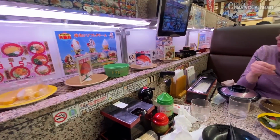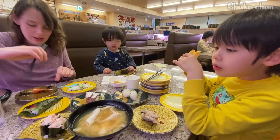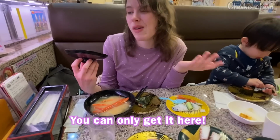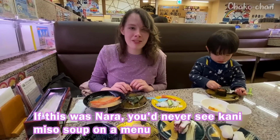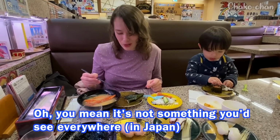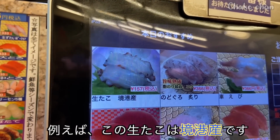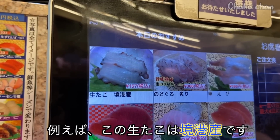あ。お、11名さんの。 お、これ誰が頼んだ？カニ。うん、カニの味噌汁だよ。ここしか食べれない。 それは言い過ぎ。それは言い過ぎや。 言い過ぎだけど。普通にメニューにあるからね、他の奈良県だと入ってないね、メニューに。 ああ、いつもあるわけじゃないね。 ここだけがスペシャル。 For example, this namatako, the raw octopus, is from Sakai-minato-san, so it's from this town that we're in now.